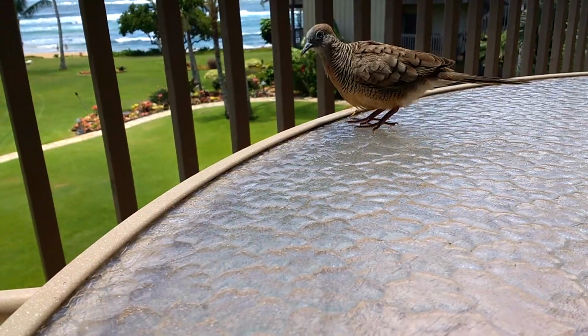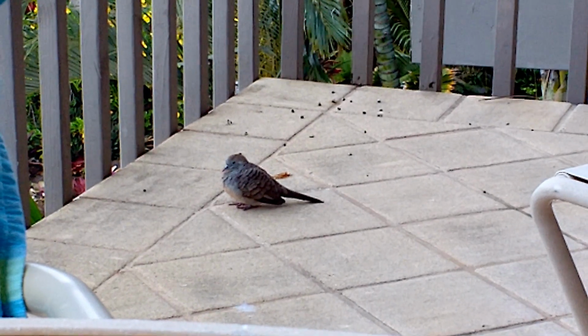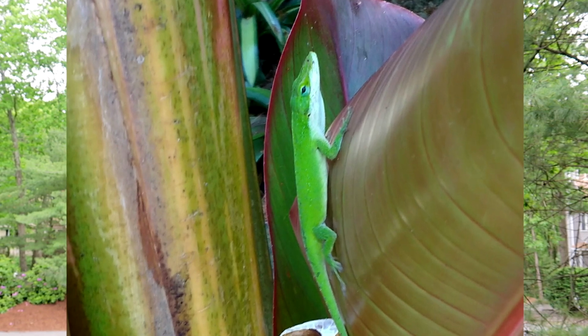Something we noticed right away, there are a lot of birds in the area. And there was a sign on the deck door that we're not supposed to feed the birds. But in spite of that, they're constantly landing on the lanai and even walking on the table out there and sometimes serenading us. And in addition to birds, we also saw geckos a lot. And now we're going to take a little walk right around the condo.